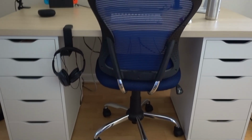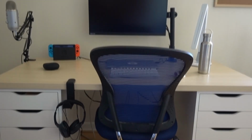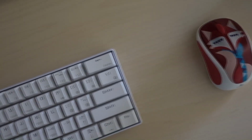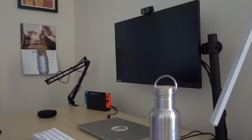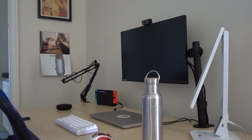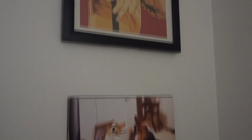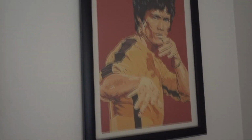To start off, we have the brand new desk setup, which I just love. I've been using this for a few days now and it's just so much nicer using this nice large desk and then having the storage directly next to me in these beautiful IKEA Alex drawers. And then right next to the desk, we have the Corgi calendar, which is still in the same spot, as well as the new Bruce Lee picture.